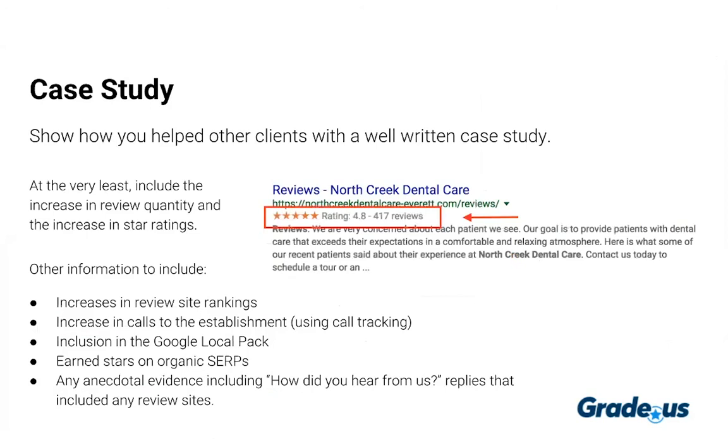So increasing the rankings on search engine results, increasing the calls or the sales to their establishment using call tracking, for instance, getting them included in the Google Local Pack, any anecdotal evidence, including how did you hear about us, of people actually mentioning the reviews and the calls, or earning stars on organic search results, which I showed the image here of, if you're using schema-friendly data structured markup on your reviews on your website.